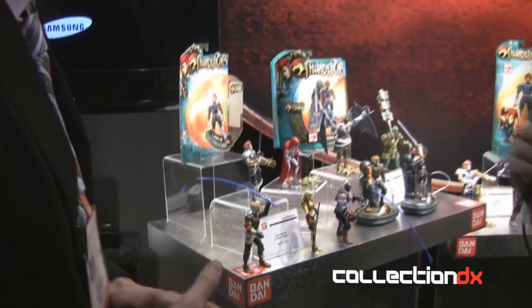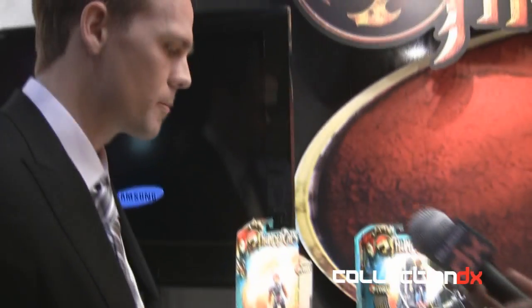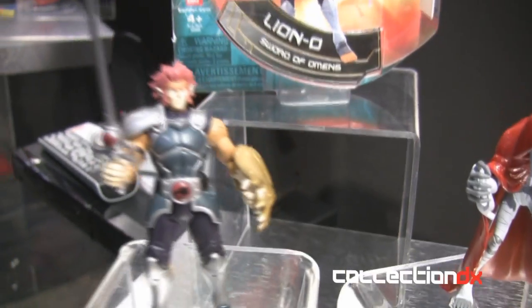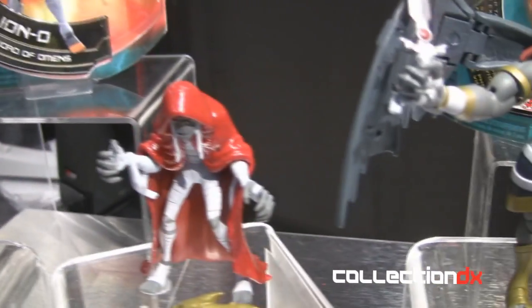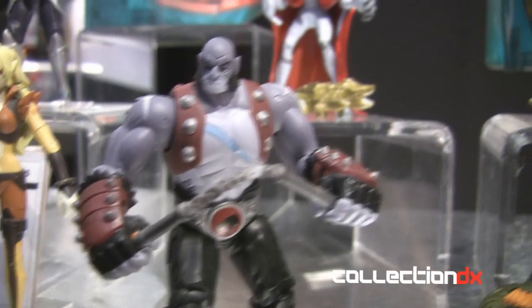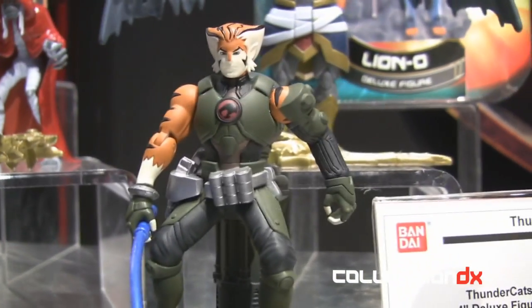So we're going to be delivering a toy line based on that new show animation. So we can start with the 4-inch figures here. High detail, high articulation, perfect for display. We have the classic group of characters here. So you have Lion-O, Mumra in mummy form, Panthro, Cheetara, Tigra. Each comes with a specific accessory, their classic weapon.